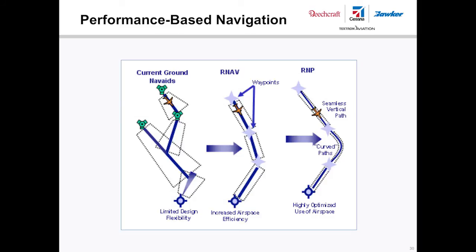But the world of RNP allows even greater accuracy, and in some cases it involves some new definitions for paths in procedures. For example, you can have a curved path now, and because it's based on area navigation, we can have a high degree of confidence that the aircraft will keep to a specific curved path, sometimes called a radius to fixed leg. So that adds some flexibility and, again, some increased accuracy, which again gives airway designers more flexibility in optimizing the use of airspace.